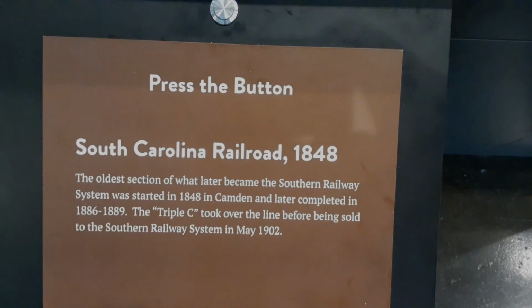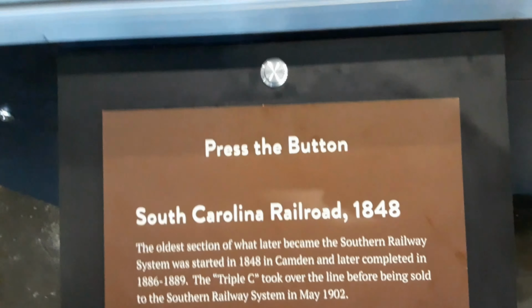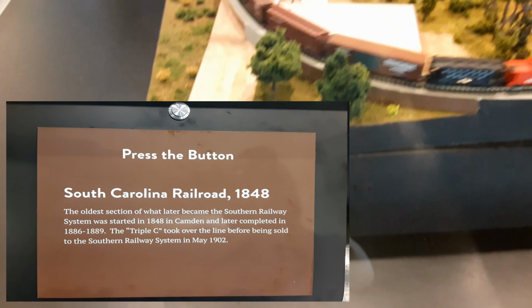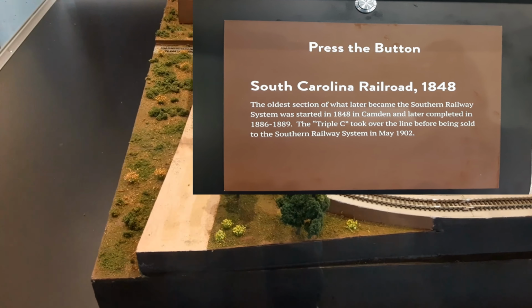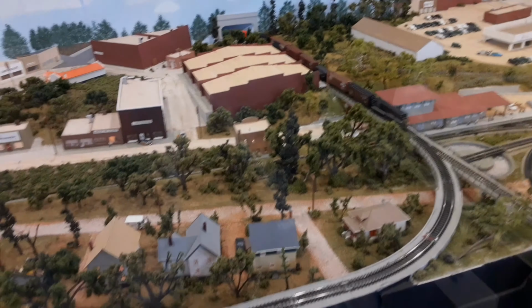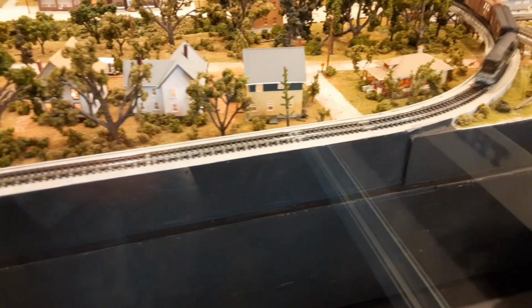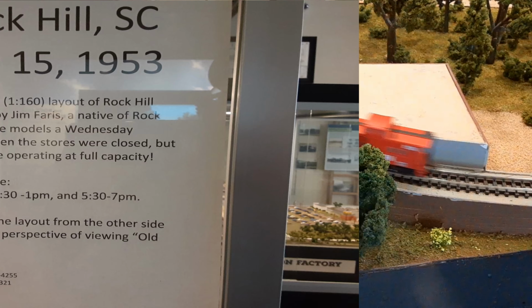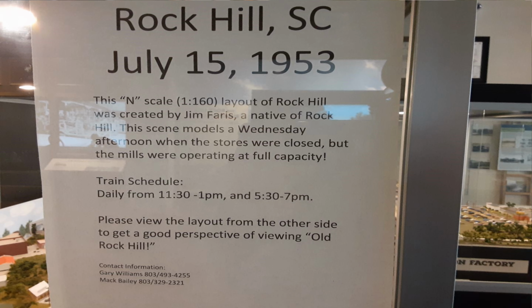Hey, railheads, if you like model railroads and small town railroad history, you'll love this place. Today I'm here in Rock Hill, South Carolina, about a mile from my house, at the Lowenstein Building. And this is an N-scale diorama set on July 15th, 1953, 3 years and 10 days before I was born.